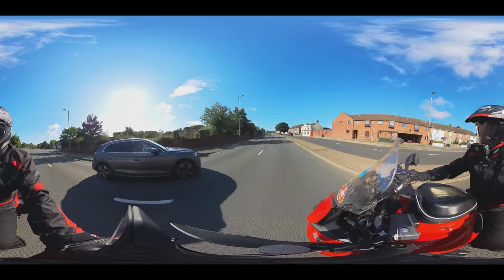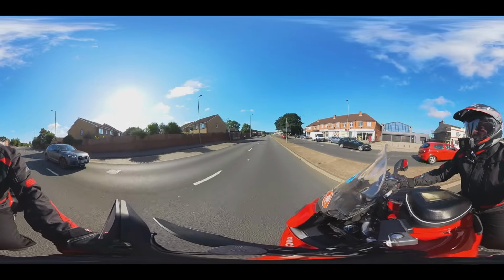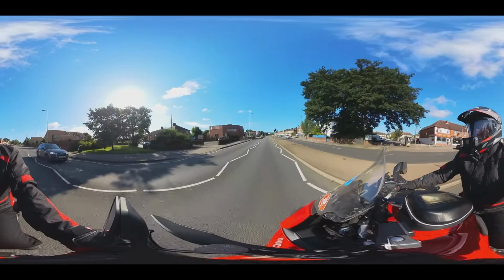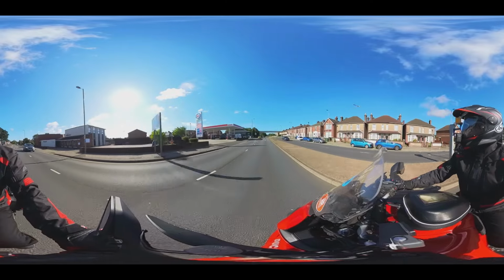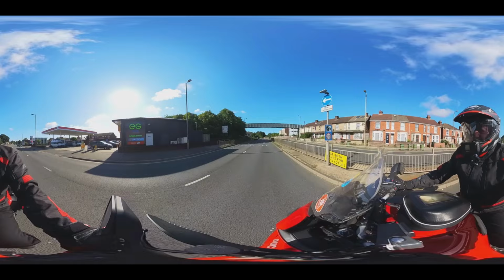As you can see, I generally don't use the clutch. I treat it like it's got a quick shifter on it, but it hasn't. But I've always done that with all my bikes over the years, up and down generally. And what's he got in his cake hole?